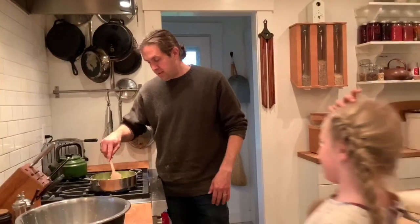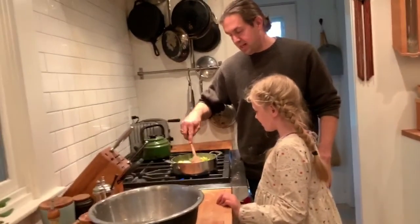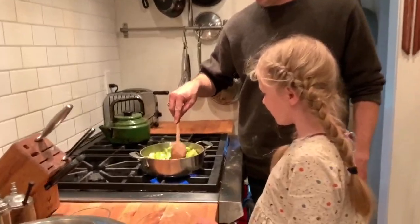So this is cooking up really nicely right now. You can see there's like a juice forming. It's got a little bit of a reddish color.